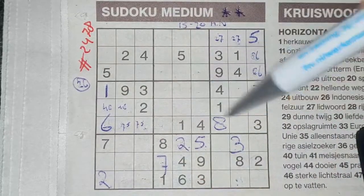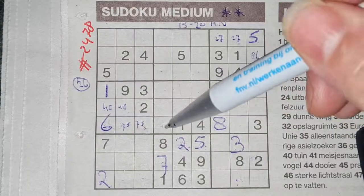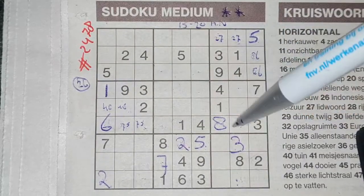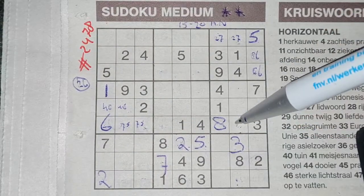All right, 2 numbers left in this row. We have here the 7 and the 5, so those 2 boxes are the 2 and the 9. I cannot fill this yet. Need to wait.